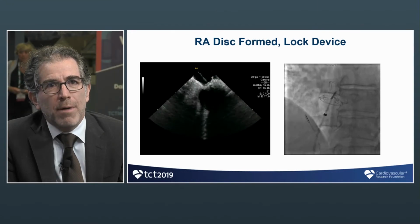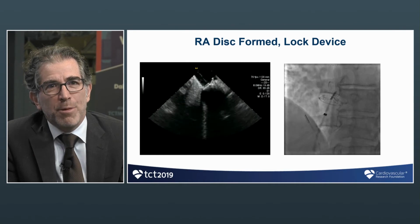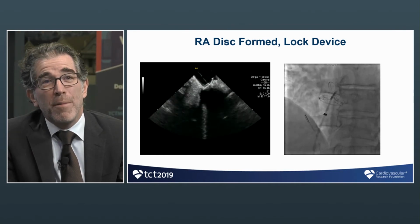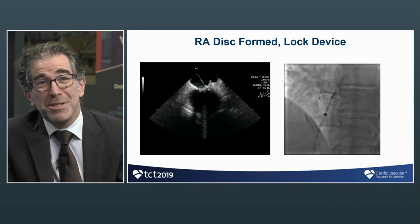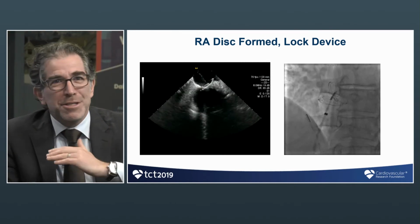Right. So here now on the left is the ICE image of pre-lock. You see here, I'm very confident that the right atrial disc is on the right side and is not going to fall into the septum with patient respirations. It's an important thing if you have a patient who snores during the procedure. That's a good sign, because you see the huge excursion as the patient snores.